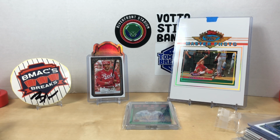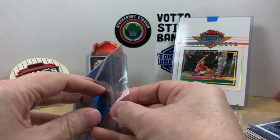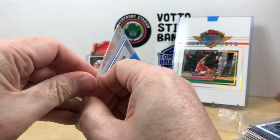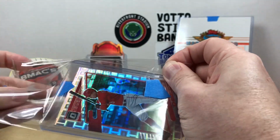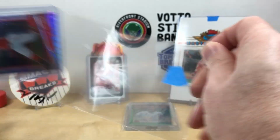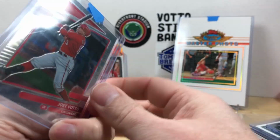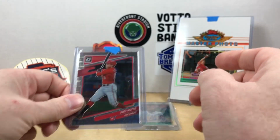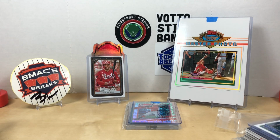Next up we have this Joey Votto Optic. I believe this is a Pandora parallel is what this is called. This should be numbered as well. Numbered out of 99. Ended up getting this for like $2. I think these might have been exclusive to the first off the line boxes, if I'm remembering correctly. So there's that one.